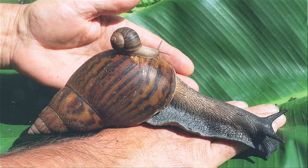The African snail is also a carrier of the rat lungworm parasite, which causes meningitis that can infect and even kill humans. So if you're ever to handle these, you should be wearing gloves. Another reason why you shouldn't have them crawling across your face, right?